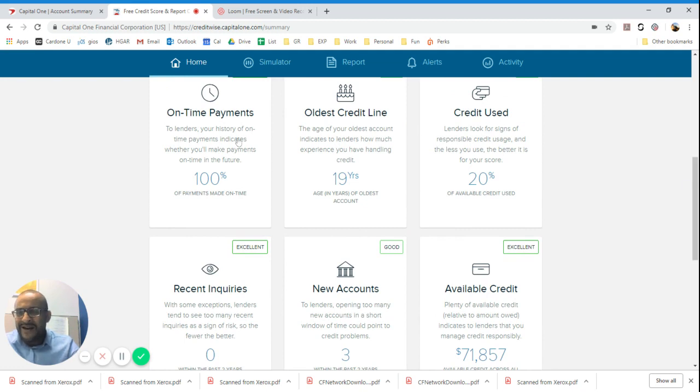Again, to recap, on-time payments. Make sure all of your bills are paid on time. If you can't pay all of it, at least pay the very minimum, but pay it on time. Oldest credit line. Do not close old cards. Make sure that your lender doesn't close old cards. Credit used. Don't use a whole lot of credit.